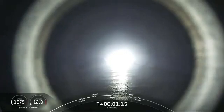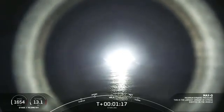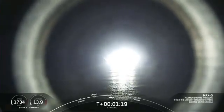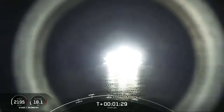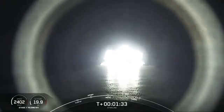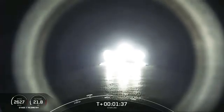Max Q. We've successfully crossed the max Q threshold. We're throttling our Merlin engines back up. As the atmosphere gets thinner and thinner, the stresses on the vehicle continue to diminish. And we're just about a minute away from 3 major events happening one after another: main engine cutoff, known as MECO, stage separation, and second engine start 1.